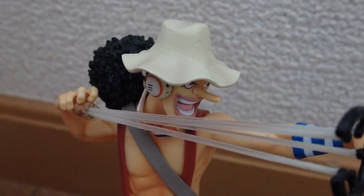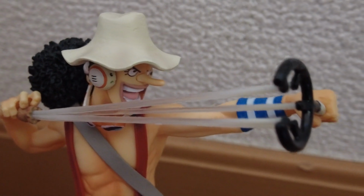We came across this one in Akihabara outside of an electronics store, it wasn't even a figure store, and it was on markdown. I really think it was like 500 yen, like $5, something stupid. I guess no one wants Usopp, but I do love this figure. I love his slingshot here. I think it was really well made. I love the platform. It looks like it could connect maybe to some other figures, so that's definitely possible.